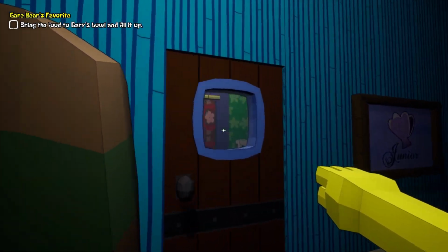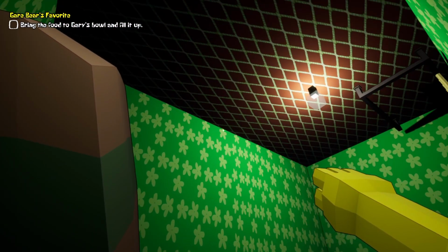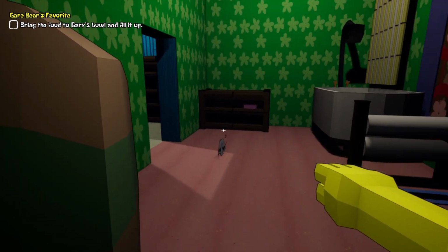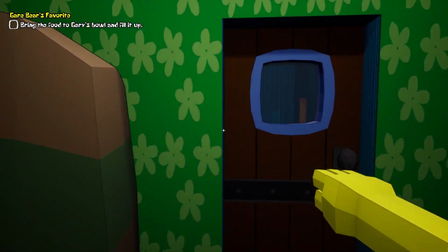Oh yeah. Let's hide over here. I don't think there are any spawn spots over here, so Patrick can't spawn over here, so it's good. No. Oh, what? Oh my god, I thought you would come for me, like actually come for me. I was scared for a second.